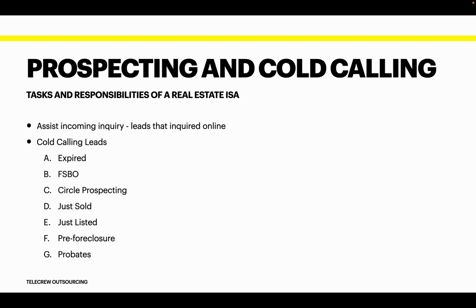And the fourth one is the just sold. Just sold list is a list of people that are in the same area where your realtor has sold a certain property, or a certain property has sold recently. It could be by a realtor, by a broker, it could be by someone else. But your goal is to call a number of residences to see if they are interested to sell the property as well, since another property has sold in the area.